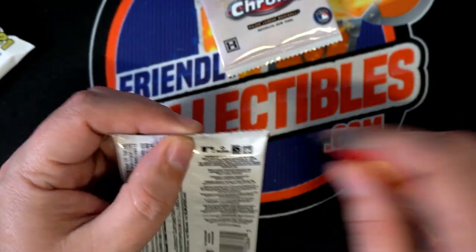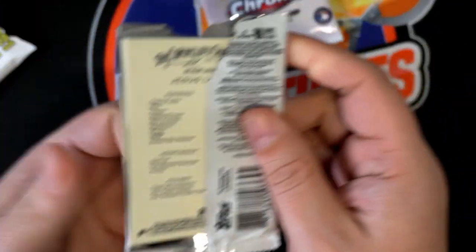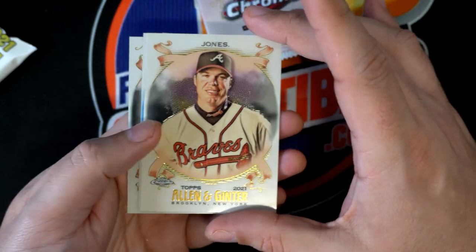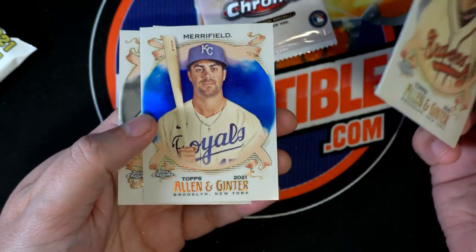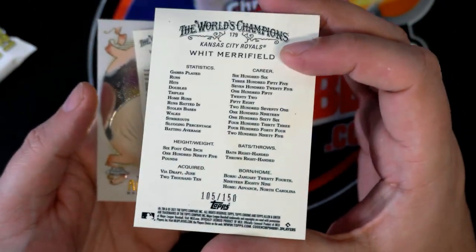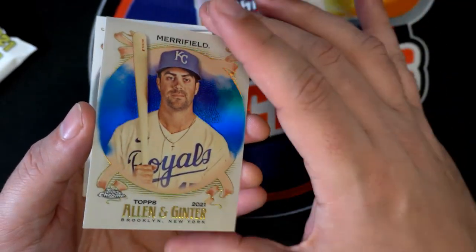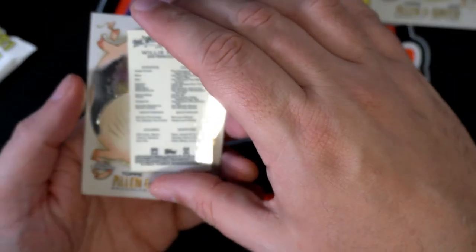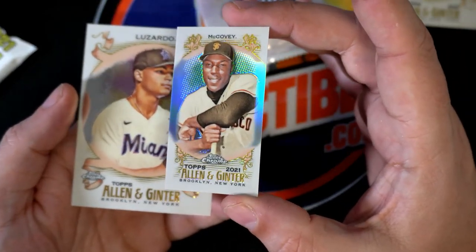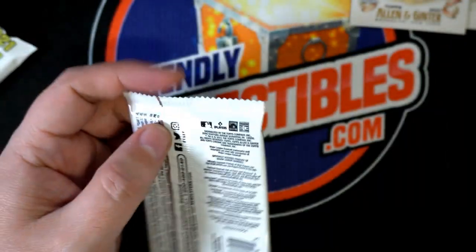Luke K. Topps Chrome. Mr. Luke. Let's do this. All right, nice Chipper Jones. Oh, got a parallel. Look at there. Very nice. Number 250. Royals. Willie McCovey. Nice refractor. Mini.